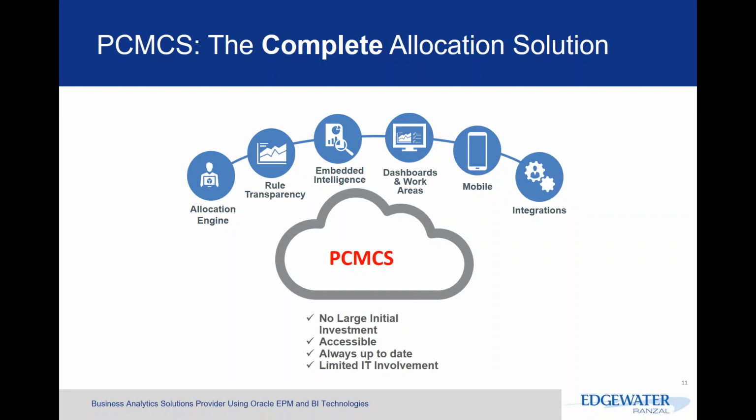And as I mentioned before, when we look at it, like all the allocation models, you have an allocation engine, you have rule transparency, but in terms of PCMCS specifically, you also have embedded intelligence, and you have dashboards and work areas, and you have more advanced built-in data integrations. So those advantages are fantastic.